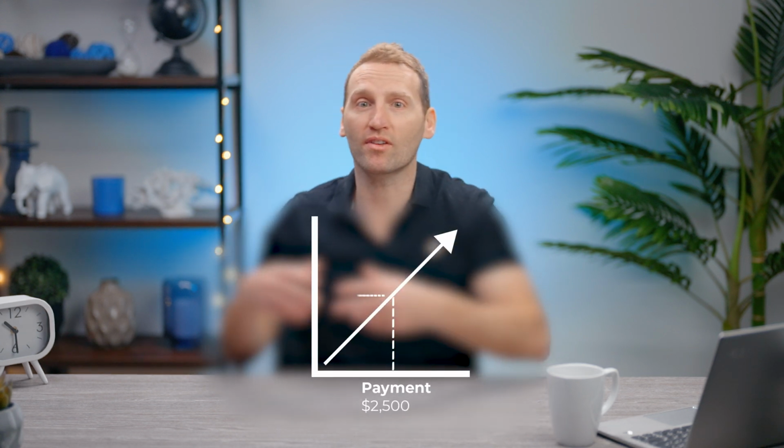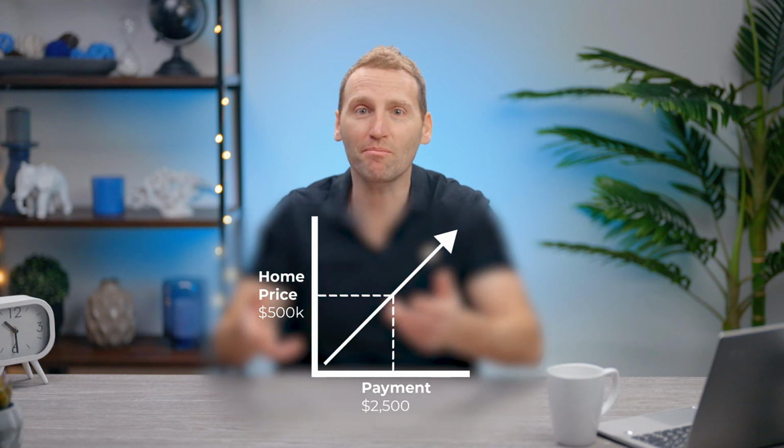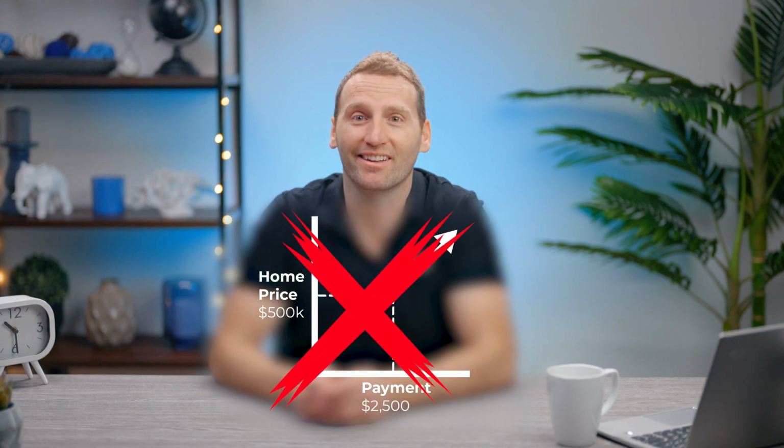See, the problem is that the home price you can afford is based on the monthly payment you can afford. Well, Nick, that seems easy then. Yay, we can just have a chart that shows a payment and matches it up to a home price, right? Well, it seems easy, but it's not. It's probably easiest to show you a couple examples as to why we cannot do that.